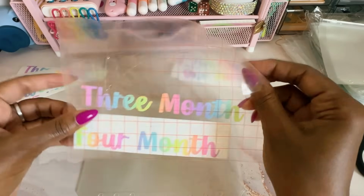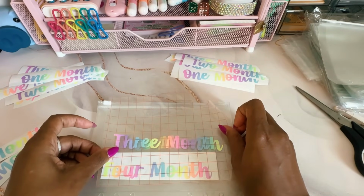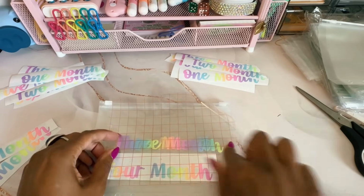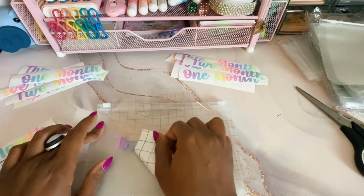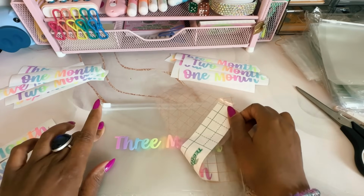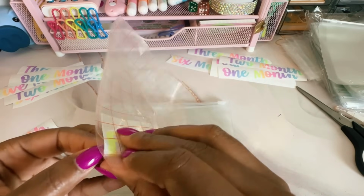And now I lay down the 3-month one. Since this one's a little longer, I'm going to go over it. It won't be exactly the same width, right? Because it's a longer word. Uh-oh, that one's kind of torn. Let's put that back. There we go. Okay, there's that. And then I'm going to do 4.